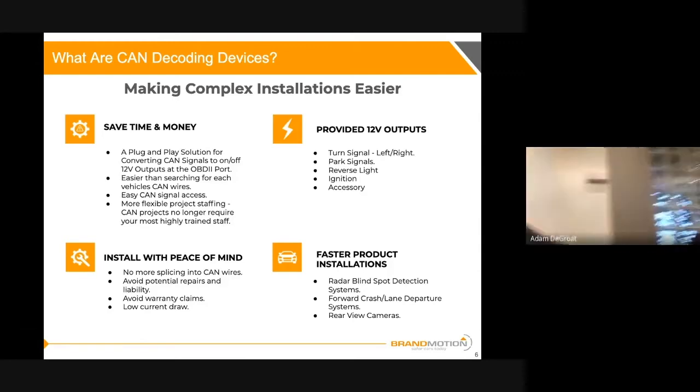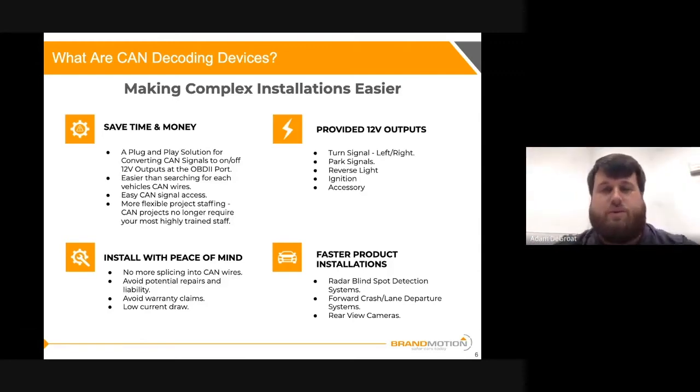Perfect. Thank you, Kevin. So just to recap, essentially what we're dealing with here is, instead of going all over a vehicle trying to find specific wires that you may need, this allows you to conduct installations from one centralized point. So an RDBS 1500 or the radar blind spot install could look very similar going from a Nissan vehicle to a Ford or a Chevrolet vehicle, rather than them all having three unique installation processes.